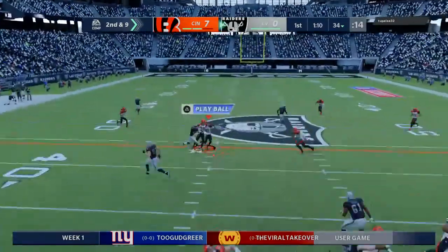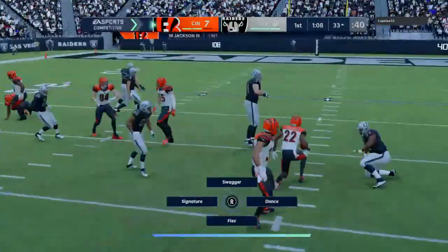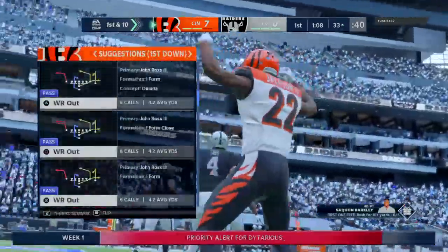From the gun, it's Carr. With a double coverage, and it's intercepted. William Jackson with a pick, and he's able to get it back to the 33-yard line.